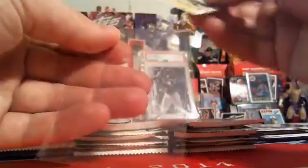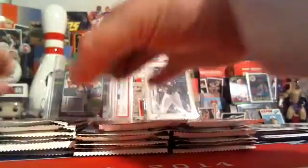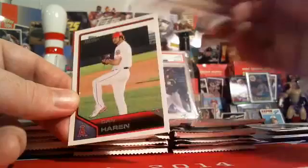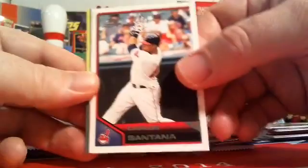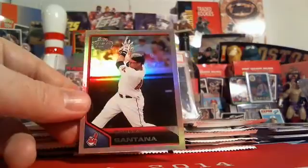Nice pickup there for Calvin, who's a Giants magnet so far with us. David DeJesus, Cliff Lee, and Dan Haren. Alrighty, we got V-Mart, Duke Snider, Carlos Santana, and a silver foil Carlos Santana. Indians heading out to Arnold.